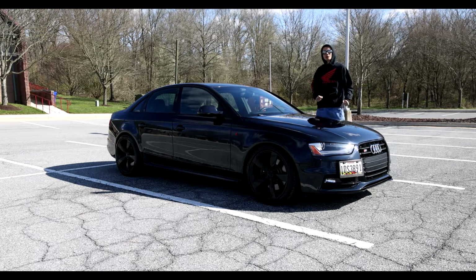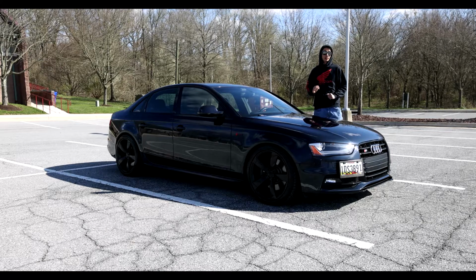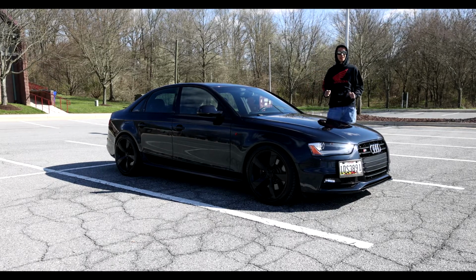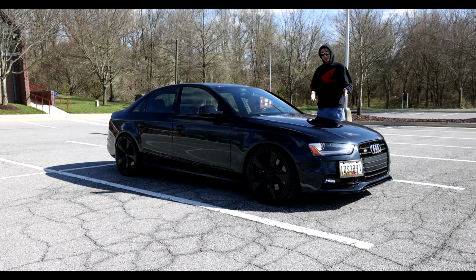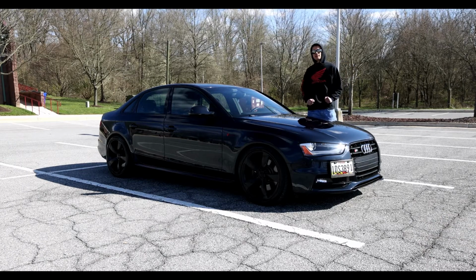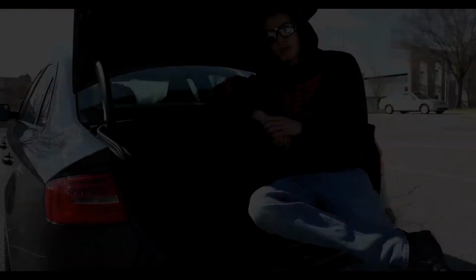This is a 2014 Audi S4, and it is arguably the best luxury family sedan you can get on the market for this price. This is because it actually has a Lamborghini engine, believe it or not. And today I'm going to show you all of its quirks and features, and then I'm going to take it on the road and give it a test drive.